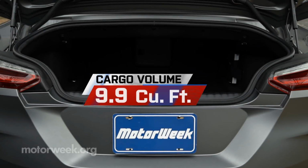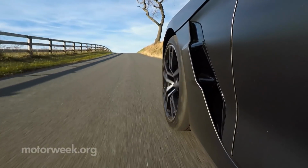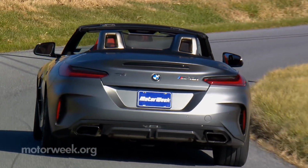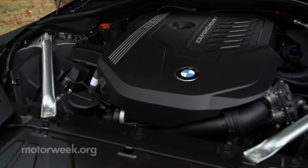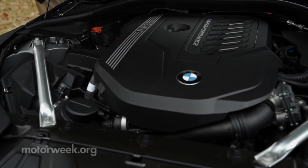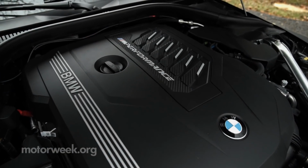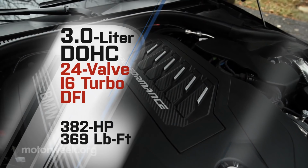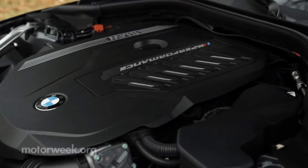That's up 50%. The base 30i, with its 255 horsepower 2-liter turbo i4, actually arrived for $19, but you had to wait until model year 20 to get this 3-liter inline-6 turbo, which is shared with the Toyota Supra. Rear-wheel drive only, of course, with 382 horsepower and 369 pound-feet of torque.